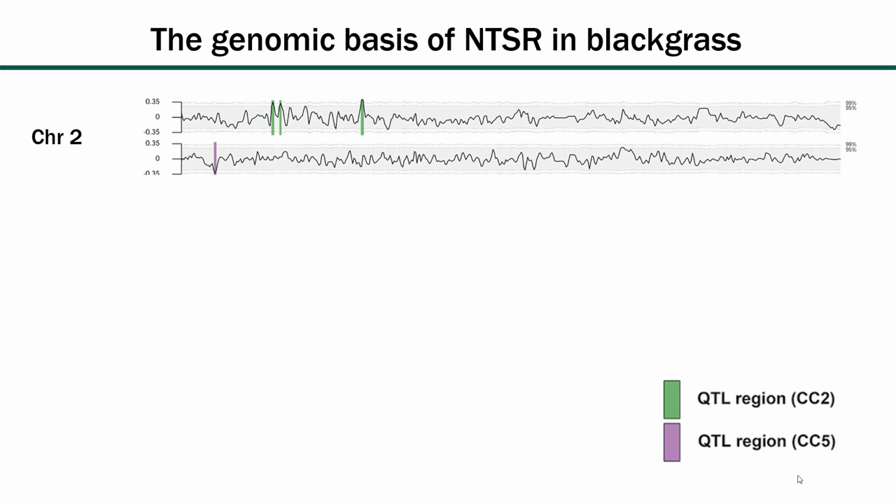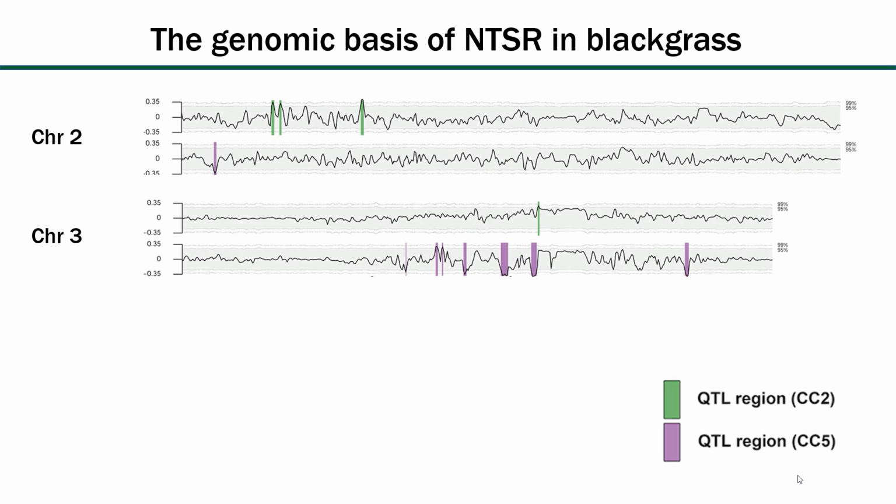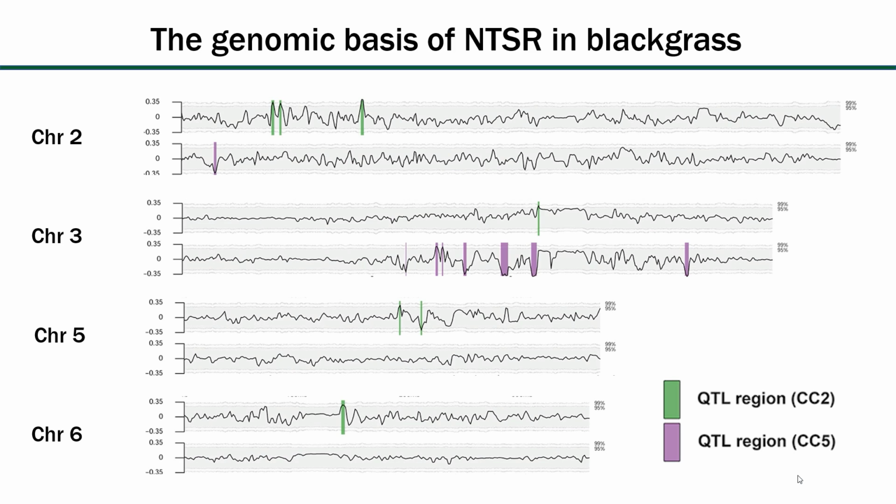What we did was look for the genetic basis of this non-target site resistance in two highly non-target site resistant populations. And what you see for the two populations is just the areas of the genome which seem to be associated with that resistance. The point I want to make here is we've just looked at two populations, and actually the genetic basis of this resistance in those two populations, they look the same, they're resistant to the same modes of action, but actually the genetic basis is very different. So it's complicated, and I suspect if we look in other populations, we'll see the same sort of thing. And again, I think that tells us that plants have a number of mechanisms available to evolve this non-target site resistance.